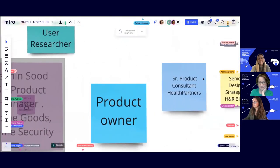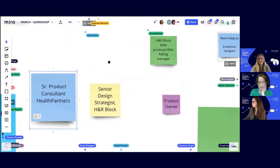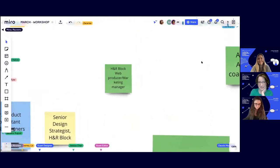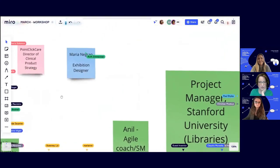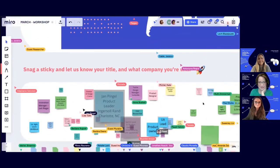Ooh, yeah, I'm glad that we have some researchers in here too. No. Another agile coach. I love it. Agile, all the things, y'all. Well, happy to have you all here. Yeah, this is fantastic. Thanks for sharing your role and who you work with. It's fantastic. Cool. All right.